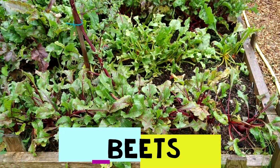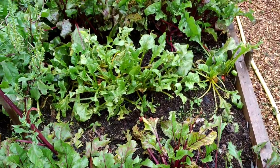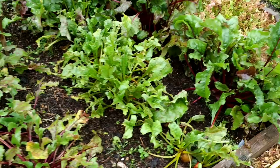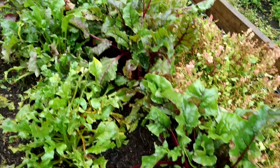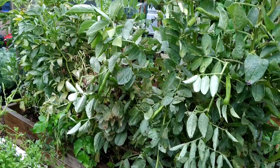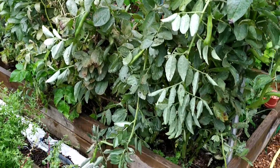This is the first beetroot bed, and I had the spring onions and palak, other stuff harvested. There are a few beetroots left here. Tomorrow my friends are coming, probably they might harvest some of them. All looking good. These are the broad beans. All of them are harvested. There are a few left. I need to do that tomorrow.